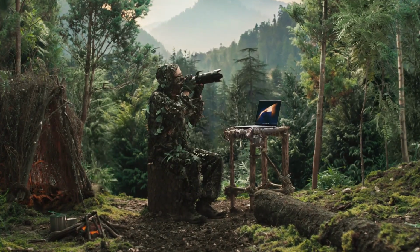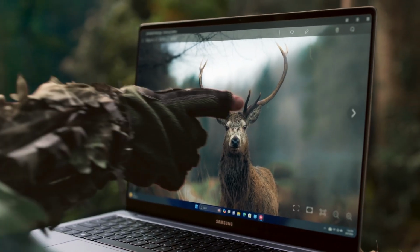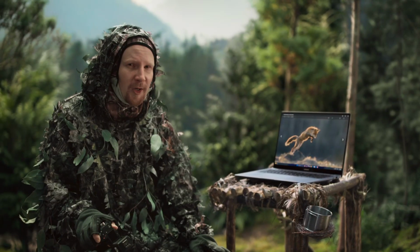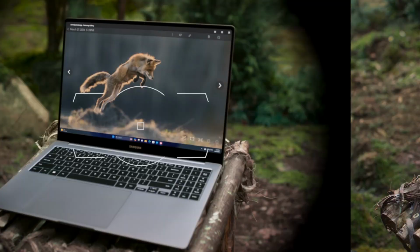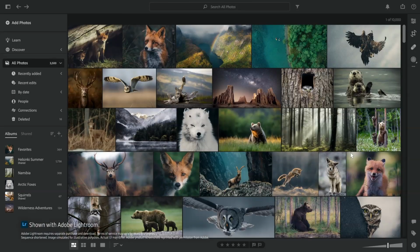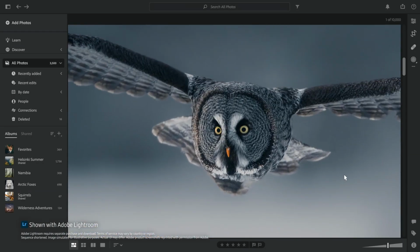I tend to spend a lot of time in the woods. I take photos of animals that capture their personality. Do you hear that? That's the call of a superfast laptop with outstanding field performance. I usually upload thousands of photos at a time. With the Galaxy Book 4, I can import my photos immediately.